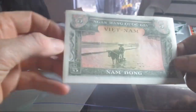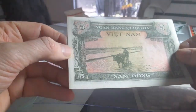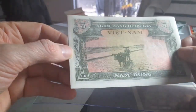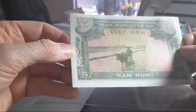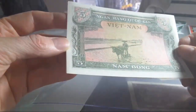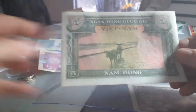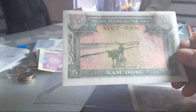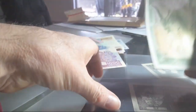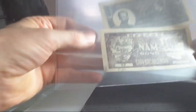And I'm not too sure how long this banknote was used, but I'm just going to say they probably used it till the 1960s. They issued a 5 dong coin in 1966, so it probably would have gone out of circulation around 1960 to 1968. And these are just beautiful banknotes. So that's part of the collection that I like to get, banknotes of Vietnam, especially South Vietnam. We do have a lot of Vietnamese people in Australia, and awesome.